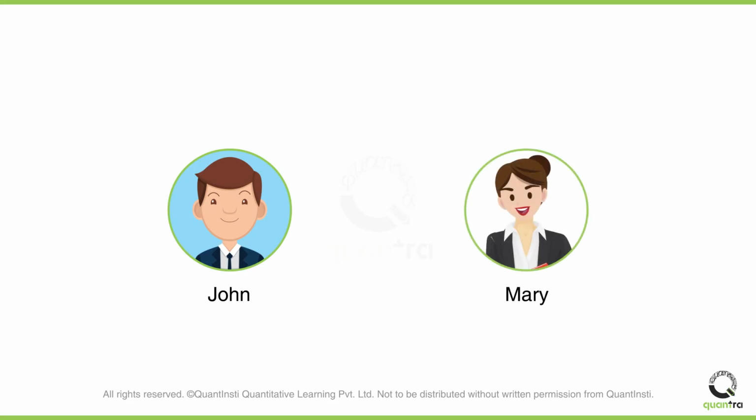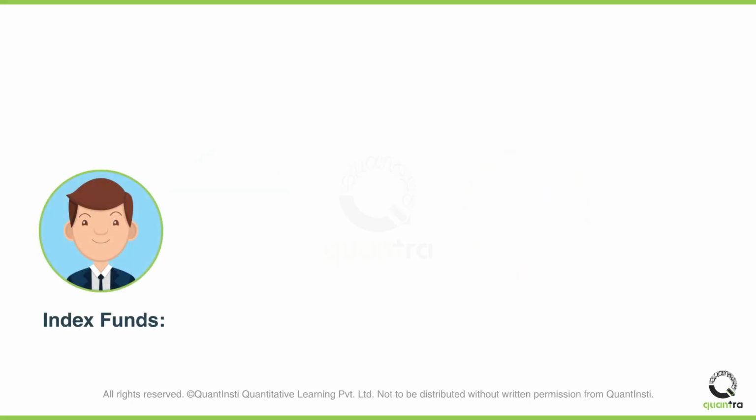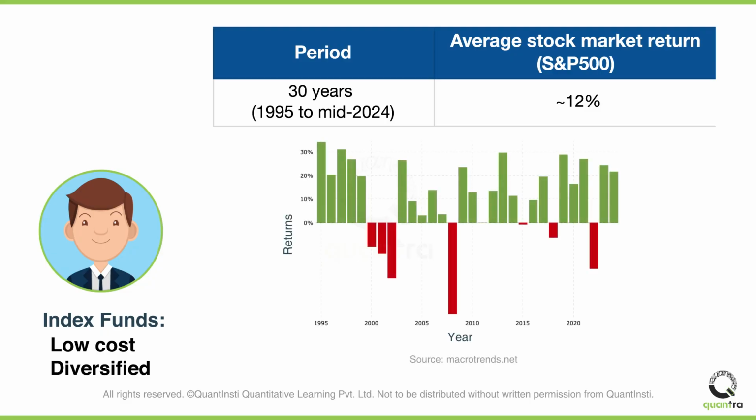Meet John and Mary. They've both been exploring different styles of trading. John's been investing in index funds because the cost is low and you get to diversify. But the returns are average. For instance, the average annualized return for the S&P 500 over the last 30 years has been around 12%, but that includes years of major downturns.